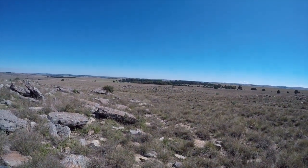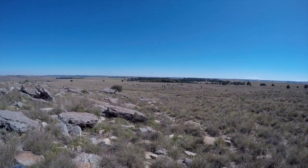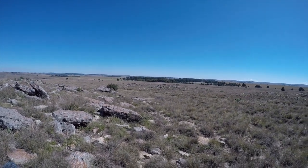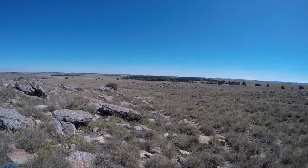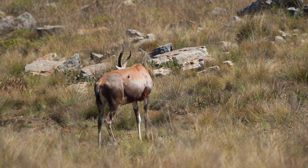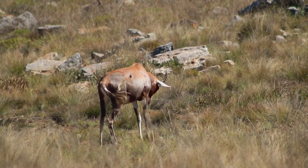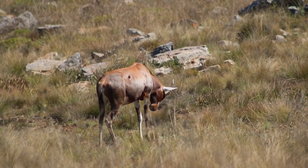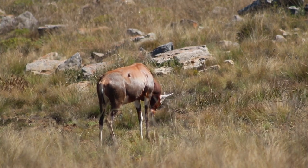We are back on a GoPro again. I've got a ram coming in just behind the bush here at our 12 o'clock, sitting down now waiting for him to move in. Yes, this is the perfect antelope, or blesbuck, that we were looking for. An old mature male, not great trophy size, perfect to take for meat.